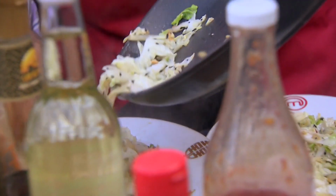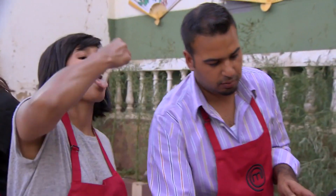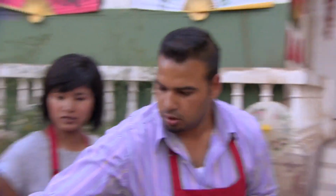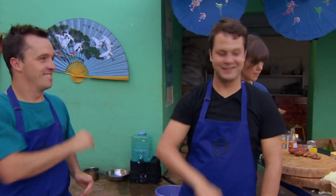And I'm also worried about this cabbage. I'm really worried about the taste and whether or not it's cooked through. Let's just do one more plate of rice. In 10, 9, 8, 7, 6, 5, 4, 3, 2, 1. Stop cooking. That's it. Well done, team. Good job.